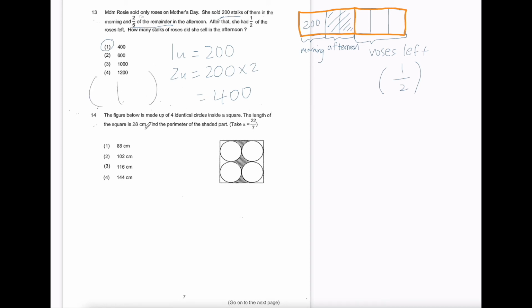Okay, moving on to question 14. The figure below is made out of 4 identical circles in the square. Alright, the length of the square is 28. So the length of the square is here to here, right? And it's 28. So that means my diameter, find the perimeter of the shaded part. Okay, come. So what's the diameter of one circle?